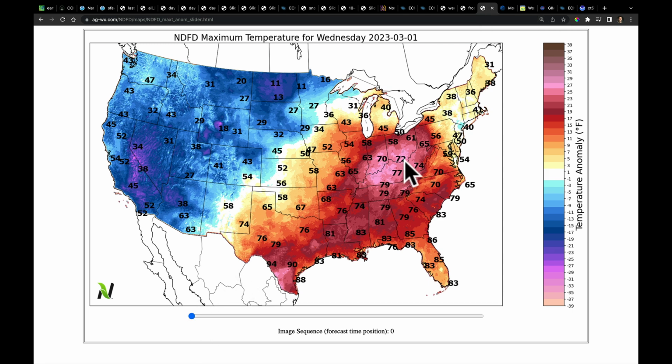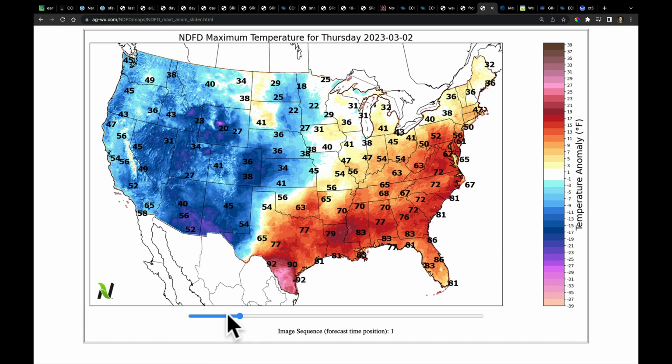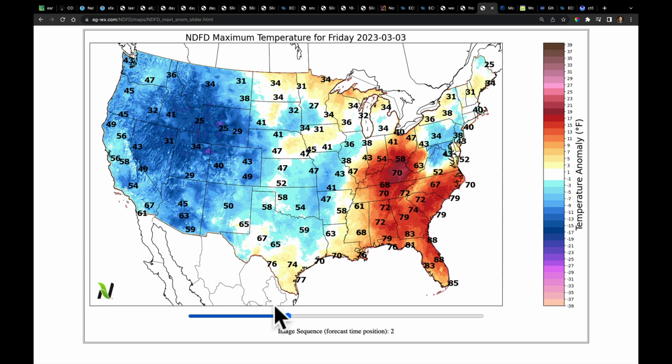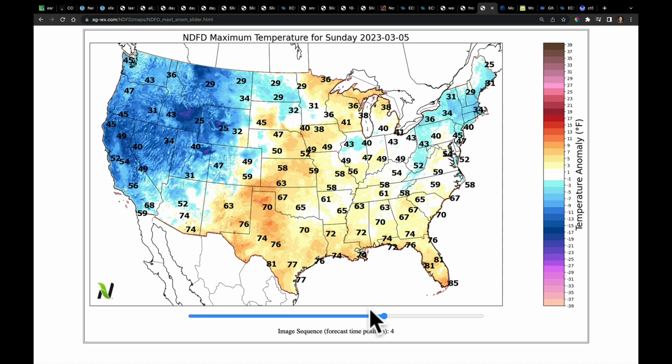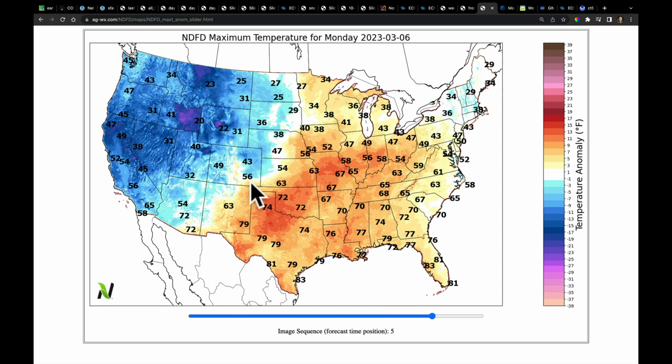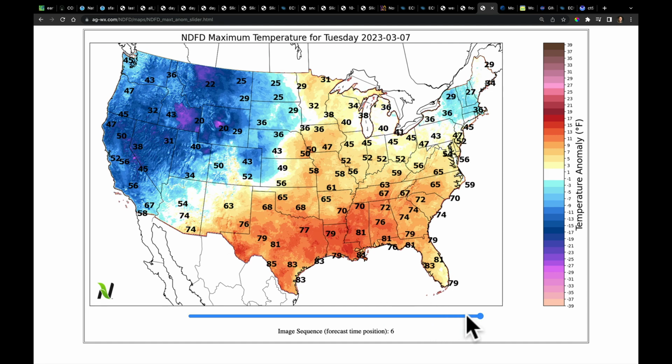So today, Wednesday, it's almost hot in parts of the eastern Corn Belt. This is now getting into Thursday. This is when the system is moving through on Friday. So you see how challenging of a forecast this is going to be given what these temperatures are. Then we get into Saturday. Temperatures start to warm up on Sunday and into Monday in that same area. But this is all ahead of the bigger pattern change we're expecting to start in the middle of next week.